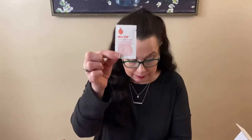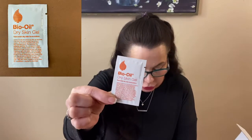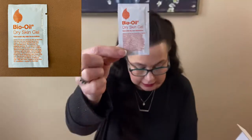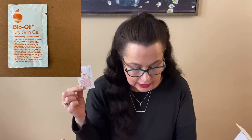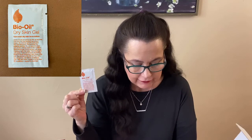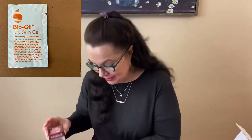Okay, well, here's a little baby sample. And this is Bio Oil Dry Skin Gel. I'll hold that up for you. And this is clinically proven to improve dry skin with a unique formula that helps sink right in, helping to relieve uncomfortable dryness for all skin types. So that is great. You can tell the way I filled out my beauty profile. Dry skin, cracked. The first 2 items out. They know I have dry skin. And then they know I'm anxiety prone.